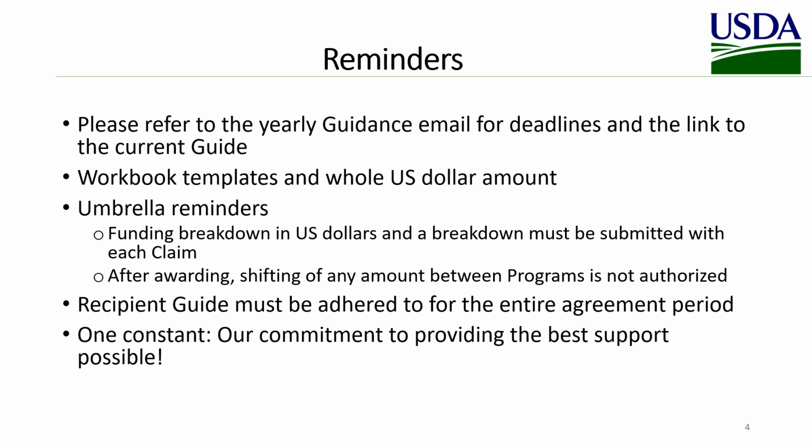And once the umbrella workbook is approved and the cooperative agreement is awarded, shifting of any amount between programs is not authorized. This shifting restriction resulted from findings in a recent OIG audit and is required as a result of funding being allocated to field operations designated for a specific species. We are required to ensure the funding is utilized for its designated species when awarded to a recipient.